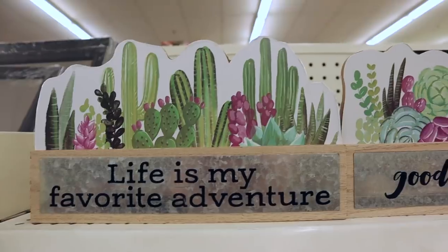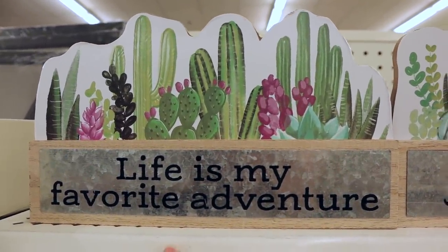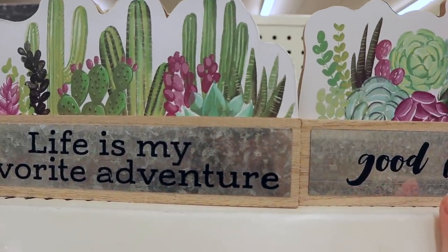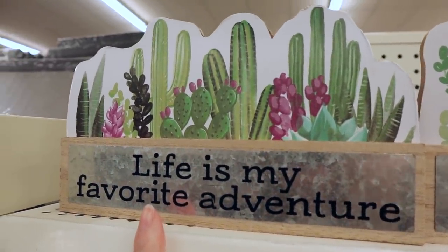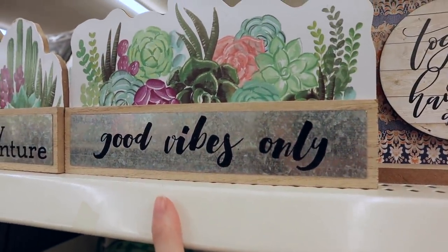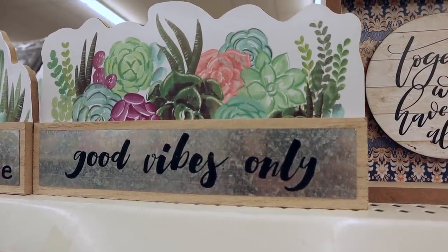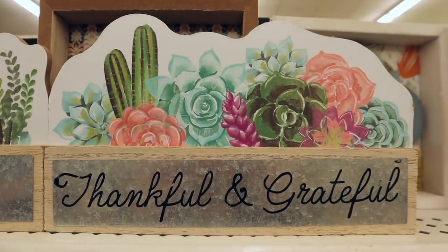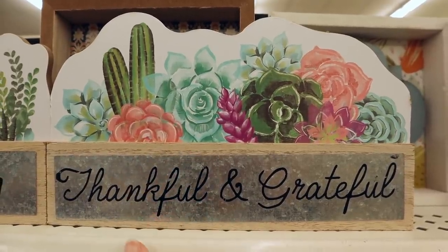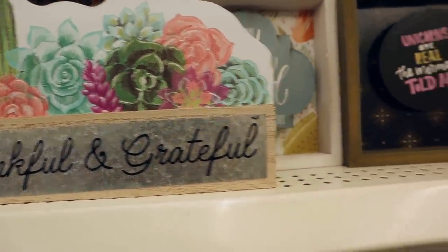We also have these little decorative pieces and they're quite large. They have the galvanized metal on those. This one has the cacti and said, life is my favorite adventure. And then we also have the one with the succulents that says, good vibes only. Did find another one. This one is succulents and cacti, and it says thankful and grateful.